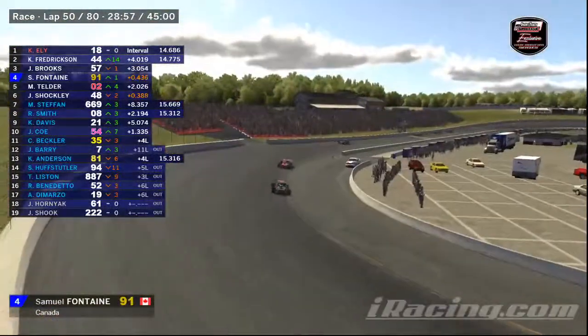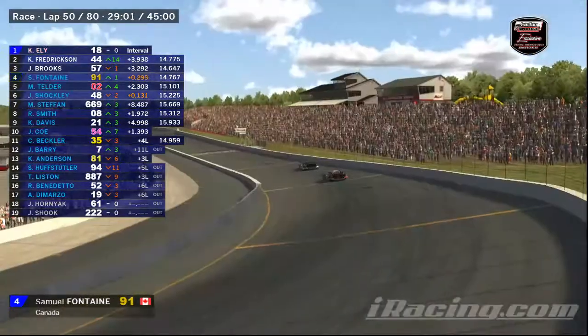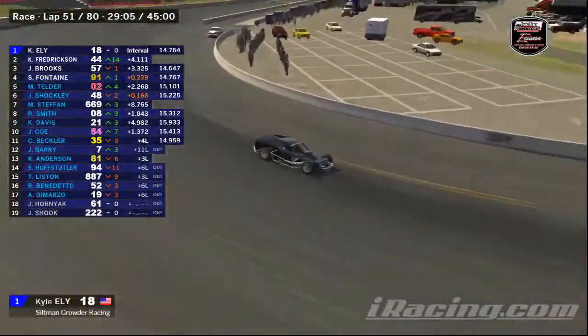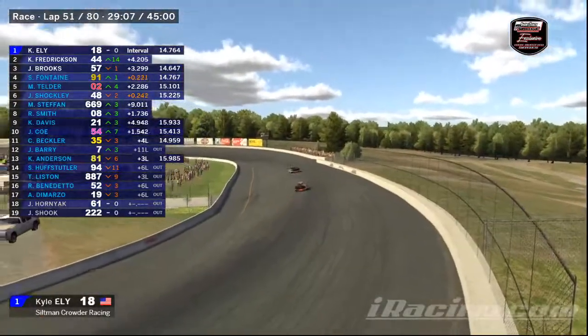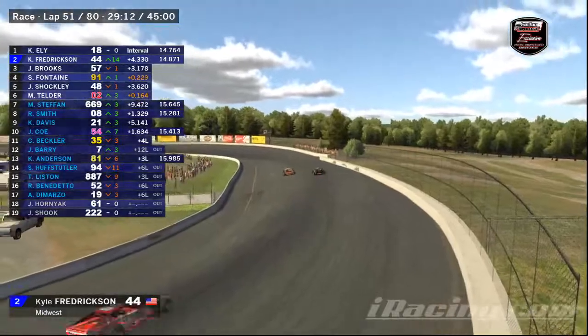And meanwhile, it's Kyle Eli way up front. He's almost 4 seconds ahead of Kyle Fredrickson. Let's show him here for a minute. There you have him, Kyle Eli, the leader. Then it's Kyle Fredrickson in the 2nd position.